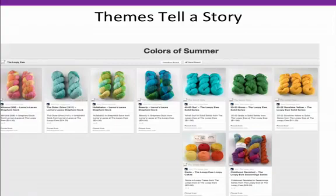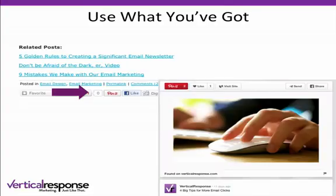So this is the Loopy U, and as I said on the previous slide, they had a variety of boards, but this is a board that they created of the yarn that they're selling in their store, and this is Colors of Summer. So this is a theme, and they have some nice bright colors that you could use for different projects. And you can see you could go to their website if you wanted to, or to their store and purchase these things if you were interested in doing that.